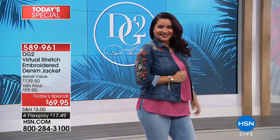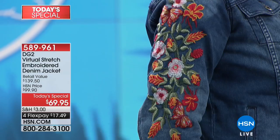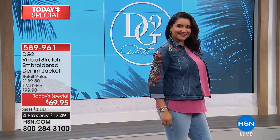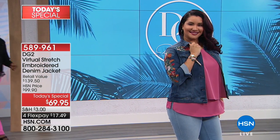And one of my favorite things to do as a host and also as a customer who wears these clothes is to just bust a move, is just to stretch. And then you're kind of startled by how comfy it is. And then it becomes just a foregone conclusion.